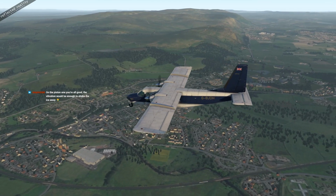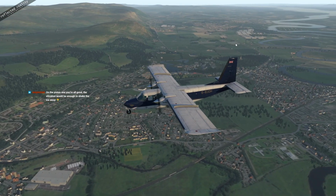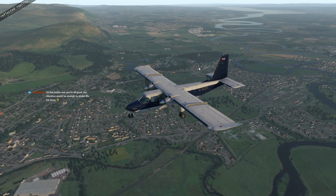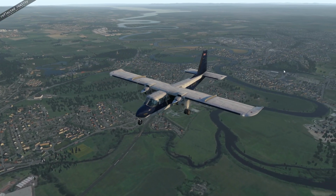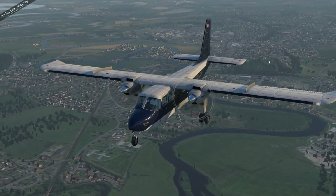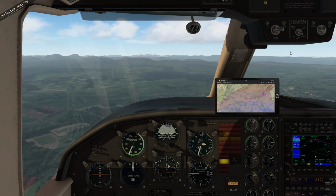You're all good with the vibration? Yeah. It would shake the ice off. Just through the tail of the aircraft just now, that's the William Wallace Monument in Stirling, and the castle's down here somewhere. There's the castle. It kind of looks a bit like a castle with ex-Europe. It's pretty nice.